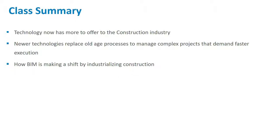BIM's making the big shift into industrializing construction. We're seeing a lot of the pre-manufacturing. The guys out in the field in the mud, in the snow, that doesn't happen anymore. We're doing great racking systems, which we'll show you some samples of. Those kind of things as we move along as well.